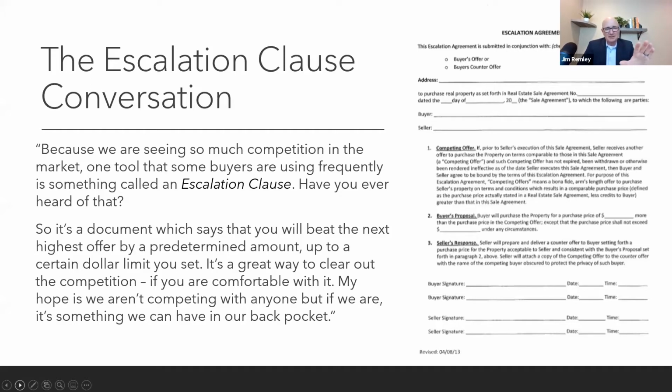Now, escalation clauses are something we need to be using on a regular basis if we're going to lock up buyers into the home that they want, the home of their dreams, and not get caught off guard when you have 10 other offers, 5 of them are using escalation clauses and you aren't, and you get bumped out. You want to be one of the ones that's a contender so you can get your buyers in position.